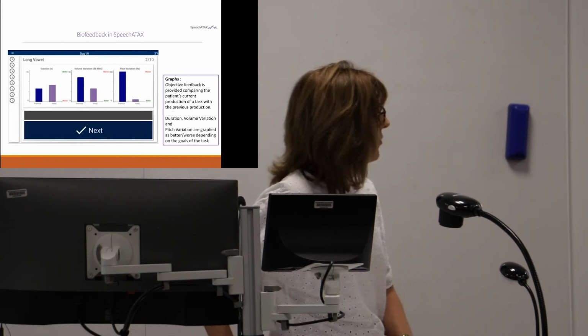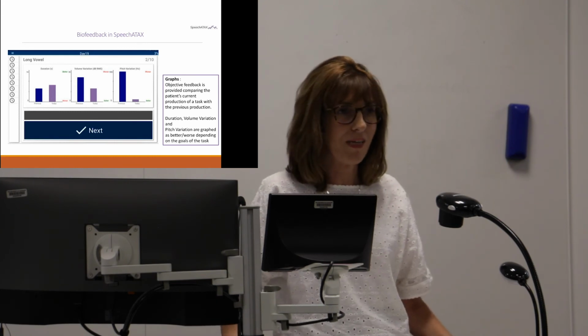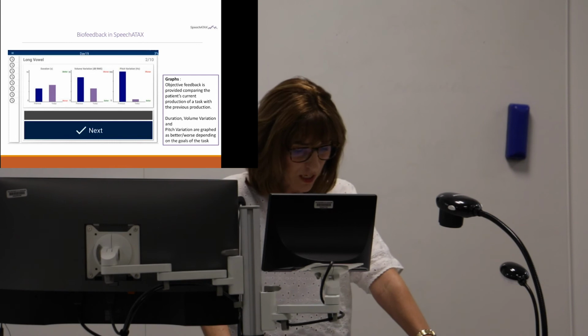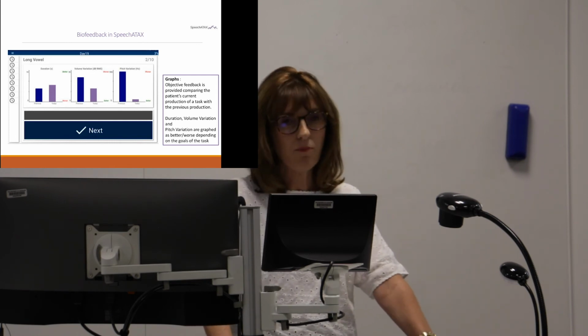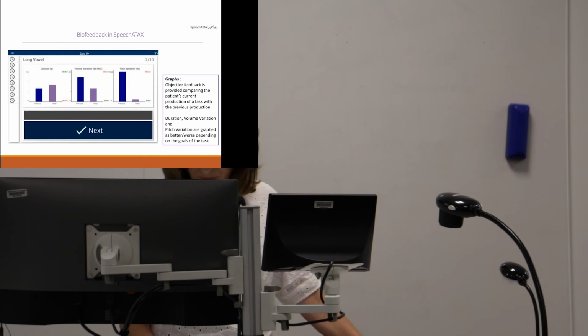And you can see in the first graph, the one on the left, that this person has done better today than they did on the previous time. They've managed to go a bit longer with their R, so you're getting that immediate feedback again. The next 2 graphs are volume variation and pitch variation, and both of those are important for different tasks as well. Alright, so you're getting feedback all the time.